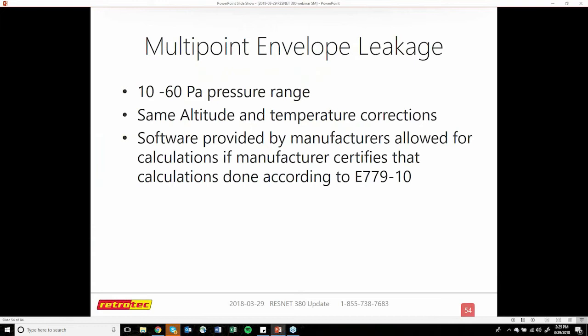So I would expect that, now that this software is available, more people will probably do a multi-point just to try to stay accurate. You can also see a little bit more of what's going on in the house if you do a multi-point test, so you can see at what pressure a damper opens and things such as that.